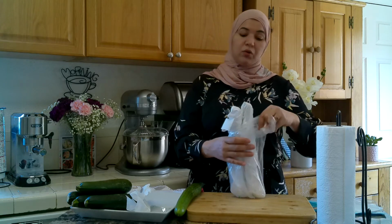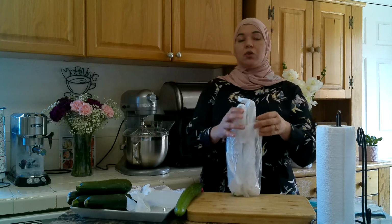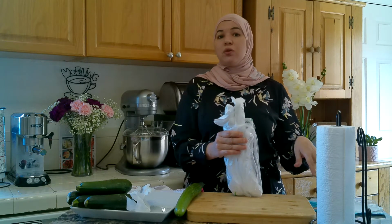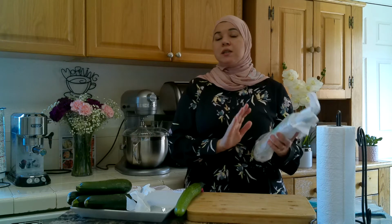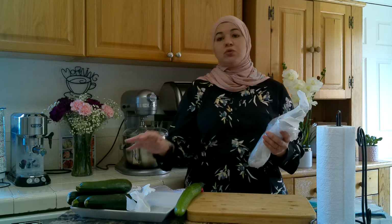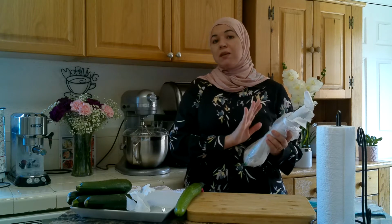When you store the cucumbers, keep one of the sides of the bag open for aeration, and you can place them on the top shelf of your fridge or in one of the drawers of your fridge with a high level of humidity, so it will keep them fresh and they will stay crunchy. This is the best way to store your cucumbers. It's the same method to store your zucchinis. So follow these steps and you will have fresh vegetables in your fridge for at least 7 days.